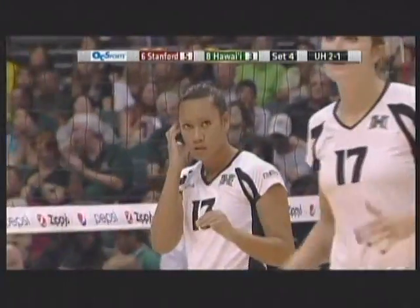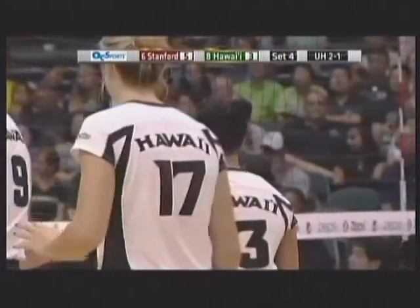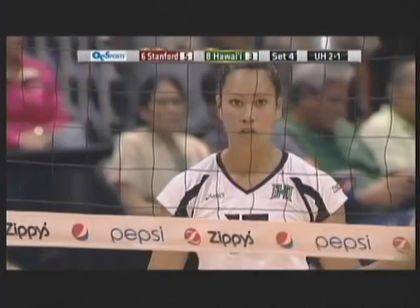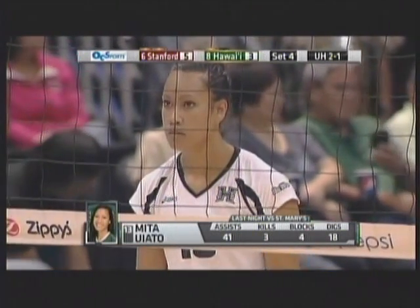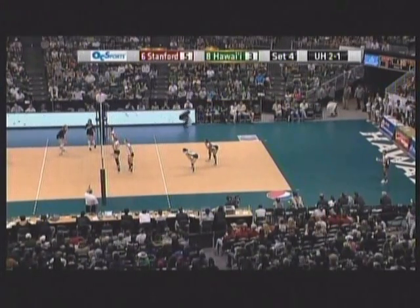Hawaii really scrambling that time, ad-libbing. Well, it's a trademark of Dave Shoji coached teams. They're scramblers. They never give up. They're great defenders. They're great ball handlers. And most of the time, that's the formula for success.